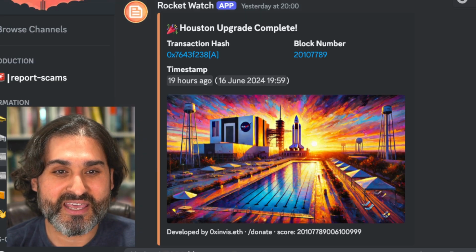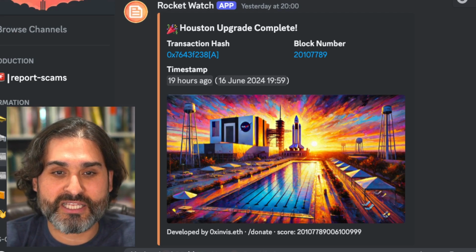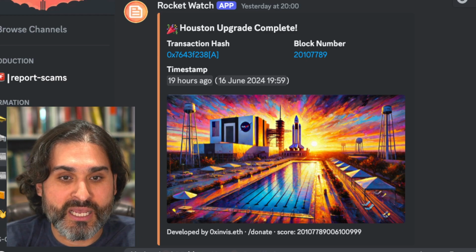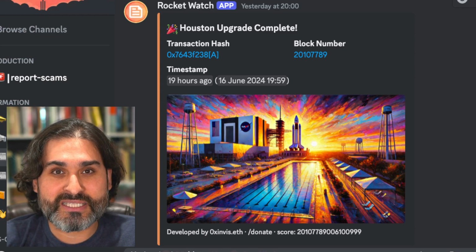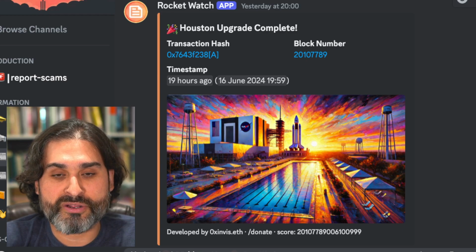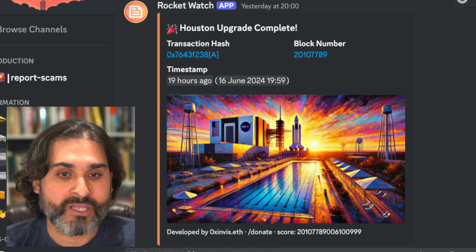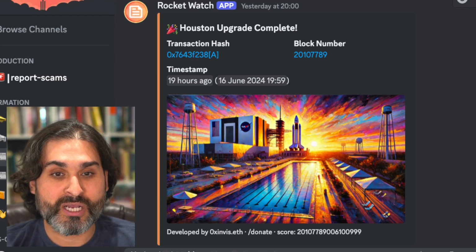Okay, we're going to start here with an event that came through on Rocket Watch, and this was the Houston upgrade complete. So this happened on block number 20107789, and it was done yesterday on the 16th at 8 p.m. Eastern time, or on the 17th if you are in Europe or everywhere else in the world, basically anywhere east of the USA. So yeah, congratulations to the team for all the amazing work they put into this.